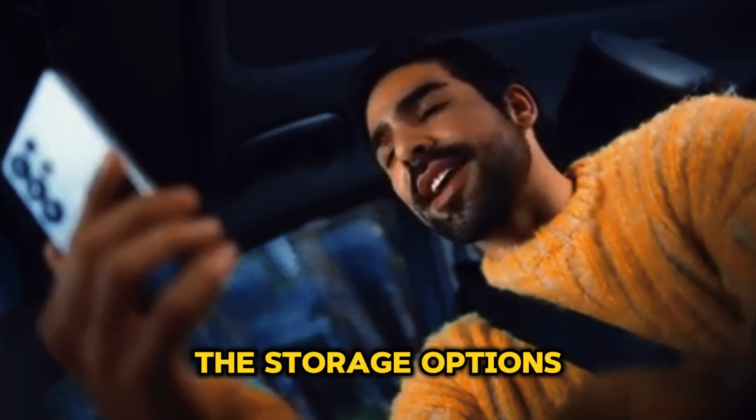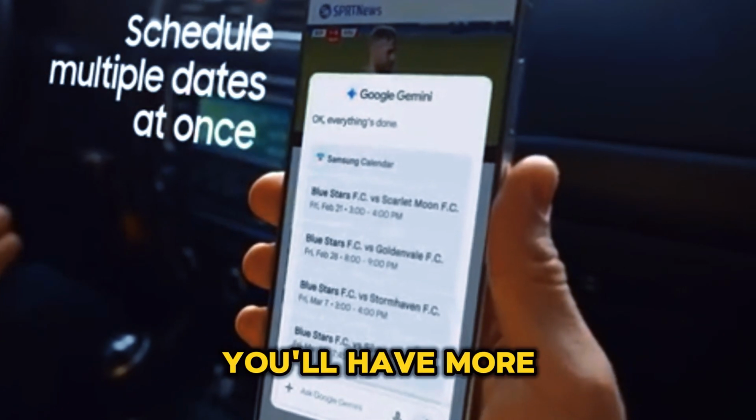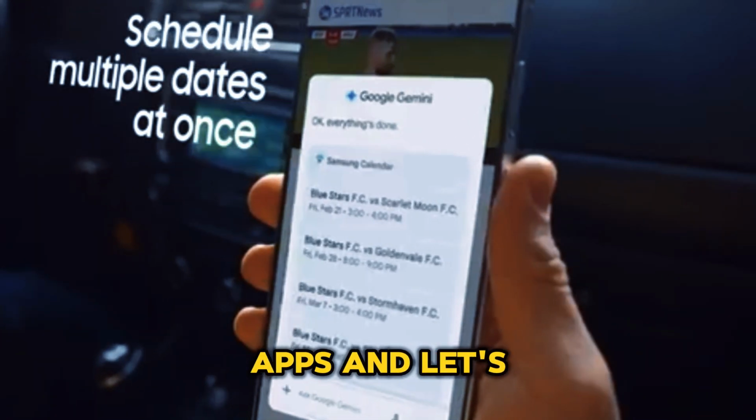And let's not forget the storage. Options go all the way up to 1 TB with 12 GB of RAM. You'll have more than enough room for your photos, apps, and, let's be real, those TikTok drafts.